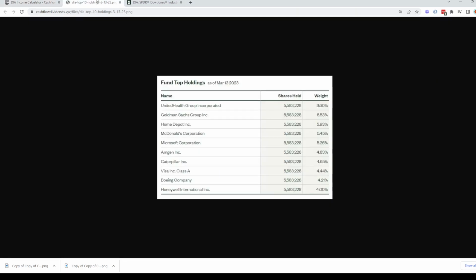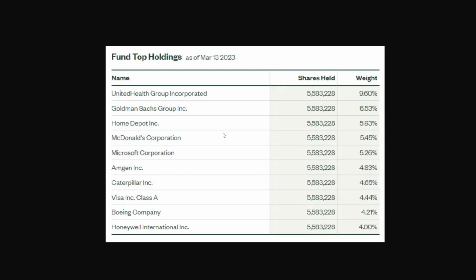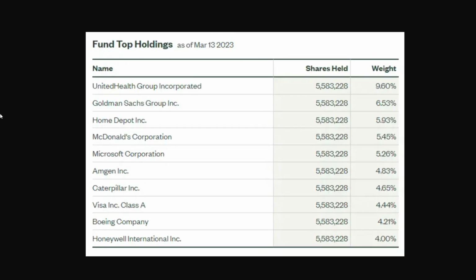So I don't know if you guys can see that or not. Let me go ahead and make this a little bit bigger. So these are the top holdings as of March 13th. You got United Health Group, Goldman Sachs, Home Depot, McDonald's, Microsoft, Amgen, Caterpillar, Visa, Boeing, and Honeywell International. So these are more large cap value stocks. You don't see really, other than Microsoft, a whole lot of tech companies. Visa's a tech company too. So those are the top 10 holdings.